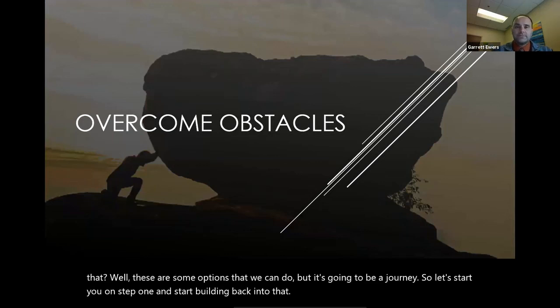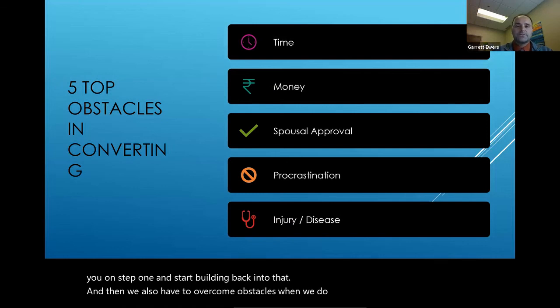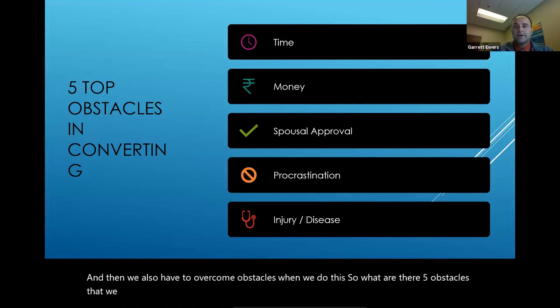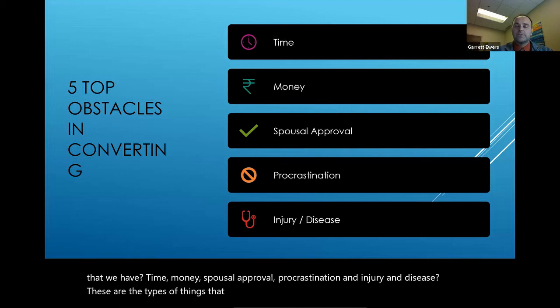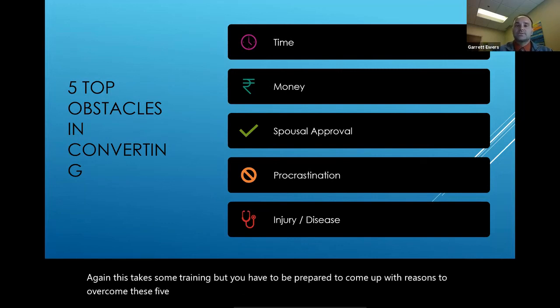And then we also have to overcome obstacles when we do this. So what are the 5 obstacles that we have? Time, money, spousal approval, procrastination, and injury and disease. These are the types of things that we want to make sure that we address during our conversation. Again, this takes some training, but you have to be prepared to come up with reasons to overcome these 5 reasons that someone is going to try to prevent you from converting them.